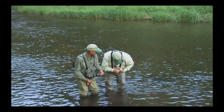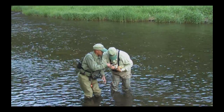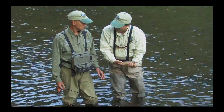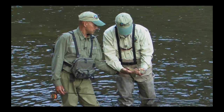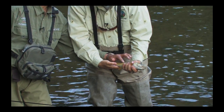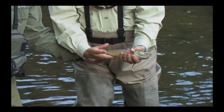There you go. There, Joe. There's two more rising up. Hang on, Joe. Got it. Look at that. Wild native brown trout. That thing is spectacular. He's got to be 15, 16 inches. You can see the red down here on his tail. And the red on this, and the little fin on the back, and all the nice spots on him. That's a great fish for this stream. Wow, that is just beautiful.